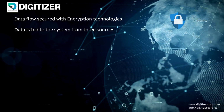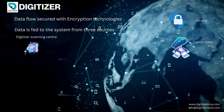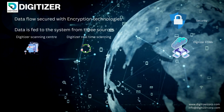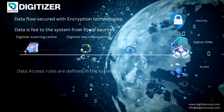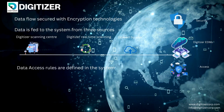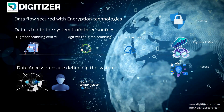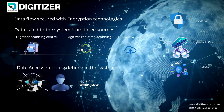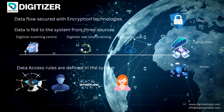The Digitizer Electronic Data Management System is fed from three sources: Digitizer Scanning Center, Digitizer Real-Time Scanning Facility. The data flow in the Digitizer system is controlled by defining the organization's users, workflows, and access control policies. Therefore, the system maintains a unique profile for each user.